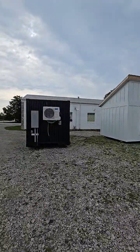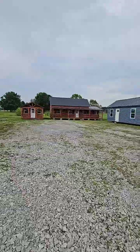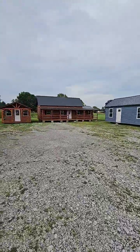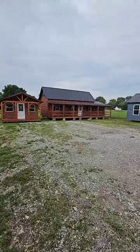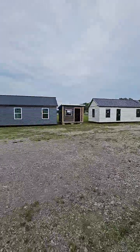Got the container home. How much is the log cabin? Well, let's go that way and look at the log cabin. We got a few of them on the lot. So we got the small one here, which is Tiny Tim. And then we got the big one, which is Big Bertha. And then we got El Chapo back over that way.